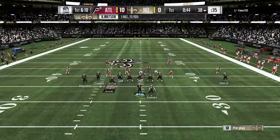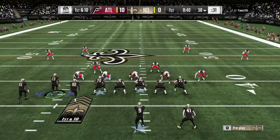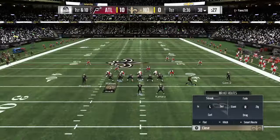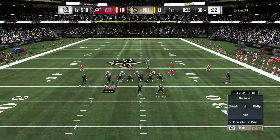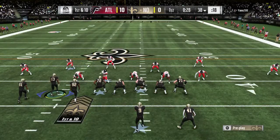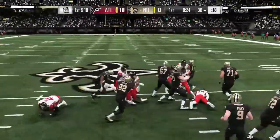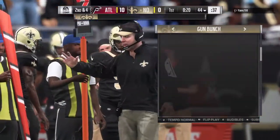Give them 13 yards on the opening play of the drive and also give them a 1st down. Now a 1st down carry. It's Kamara. And that one goes for about 6 as he's taken down just shy of the 45.